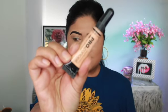To highlight, I'll be taking LA Girl Pro Conceal Concealer in shade Creamy Beige, and I'm just going to go ahead and apply it wherever I usually do, and then I'm going to blend it out using the Beauty Blender. One thing I really like about this concealer, it has a little hint of peachiness to it, so not only is it highlighting, but it is concealing at the same time. And the coverage on this is absolutely great. It is anywhere from medium to full coverage depending on how much product you're using and if you are building it up.